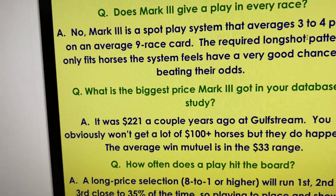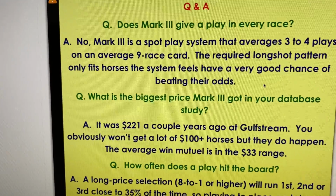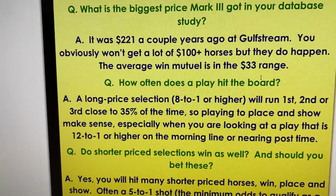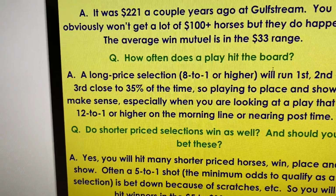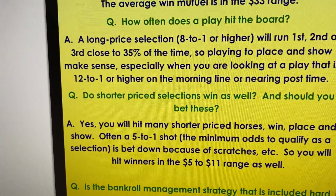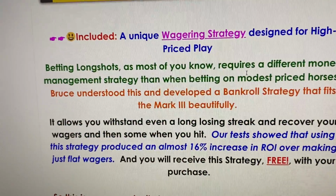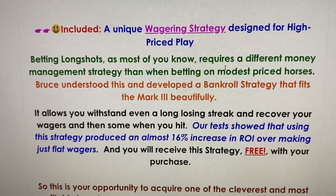Now, it's not like you get a play in every race. With some cards, we get no plays. On an average card, we see probably 3 to 4 plays. It is a spot play. It only will select a horse if it's 5-1 or more on the morning line. But the nice thing about it is you will see so many horses at huge prices, either winning or hitting the board, horses you can use in your exactas and trifectas. Overall, you don't need a whole lot of these horses to win or place to do very well and make money with this.